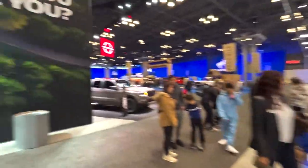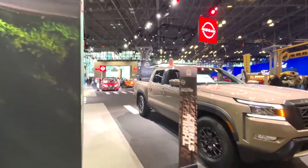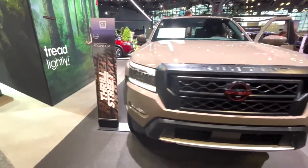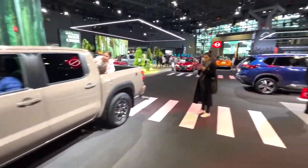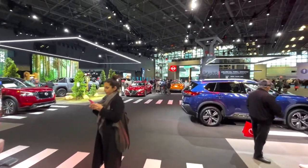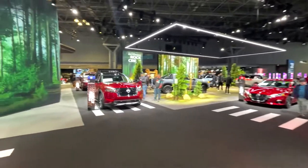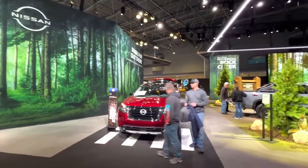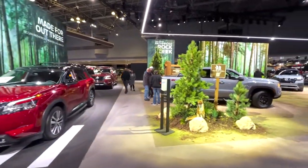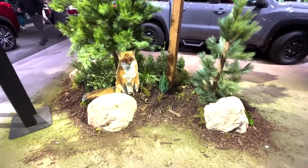Nice. All right, now here's Nissan. Let's go check it out. Nissan Frontier. That's a nice truck. It's a cool sandy color. We've got a really cool kind of intersection crosswalk display going on here in the woods. So we've got crosswalks in the woods. Okay. Resident fox doesn't seem to be too angry with us.